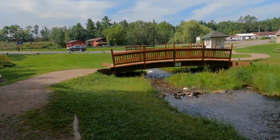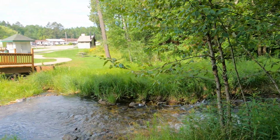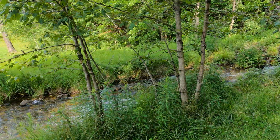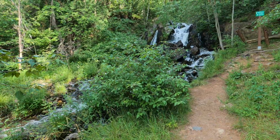Alrighty folks, we are here. This is a roadside park in Michigan, just outside of Iron Mountain. This is Fumi Creek, and here's Fumi Falls.